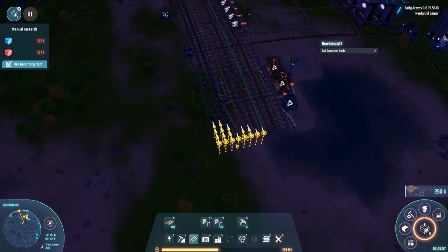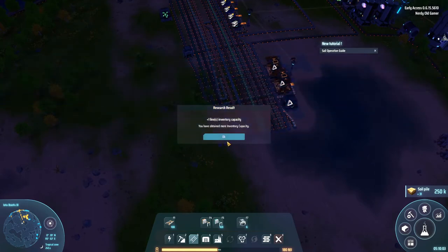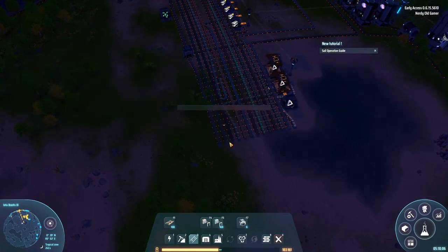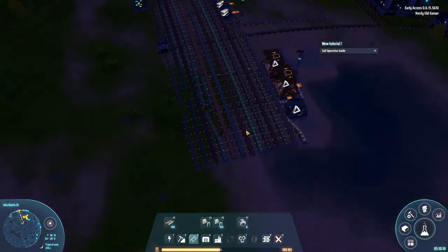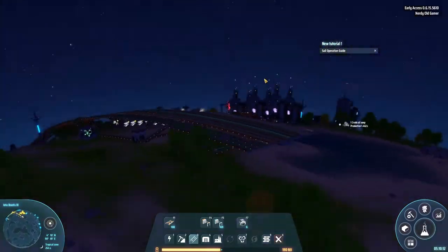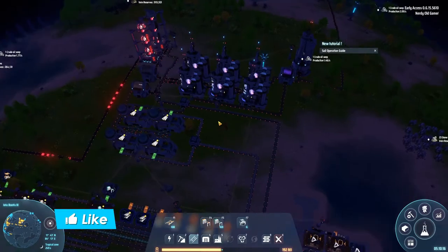Let's build it. Finish it up. Inventory capacity level 2, plus 1 line inventory capacity. I like it. We have a lot of space now. This is so awesome. Alright, but we are way out of time, guys. It's almost been an hour.